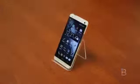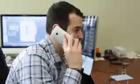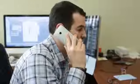Alright, so call quality worked pretty well. I didn't have any dropped calls on it during my usual round of tests. I did have several dropped calls though during my 9 days with it, but nothing more or less than any other phone on any other network. It worked very well. Call quality was pretty solid.